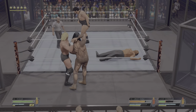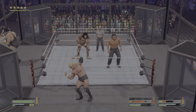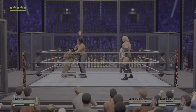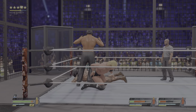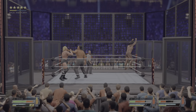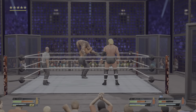On the outside now, one of the most dangerous places to be in the Elimination Chamber. Oh, you can tell he's feeling it now. This fight is pumping him up. He steps foot in the ring again. Ooh. Saw that one coming. He is a sight to behold. Take a picture while you can, everyone.